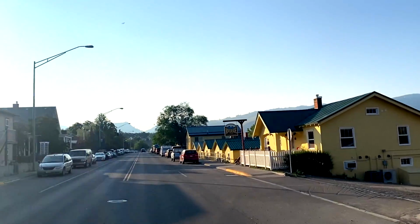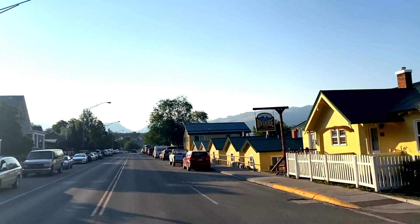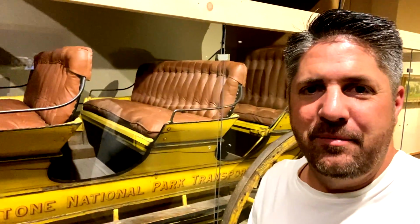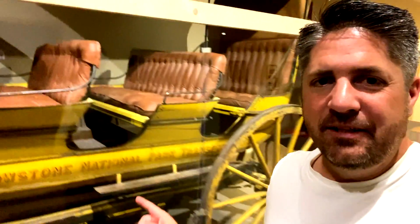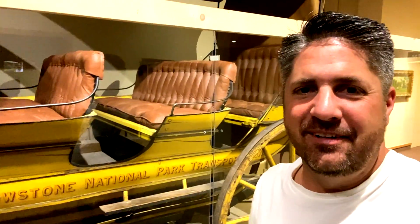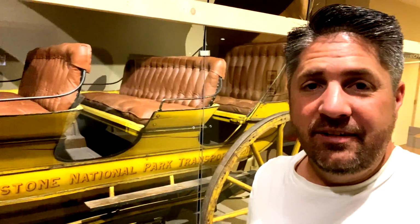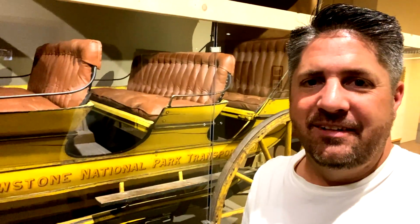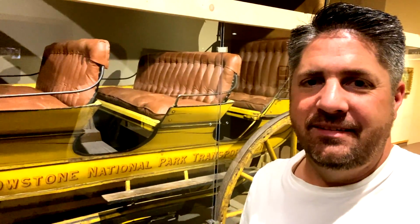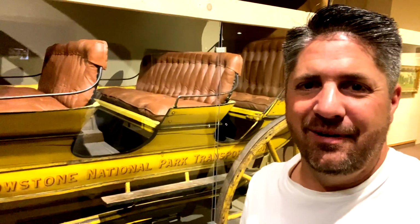Early Yellowstone visitors would take a train to Gardiner and a tour company would take them around the park for a week. Remember the old Yellowstone coaches? This is a yellow stagecoach, which tells me this came from Mammoth, from Gardiner area. Later, another competitor stagecoach company opened up from West Yellowstone that used red stagecoaches to transport people around the park.